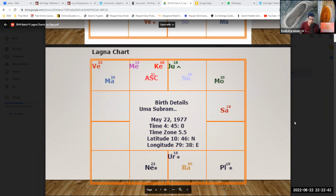What about friendship? Sun is with a friend, and is it in a friend's house? Yes, sir. Both are friends, sir, Sun and Jupiter. Is it in a friend's house? Whose house is it? It is Venus. It is an enemy's house. Both are in an enemy's house.